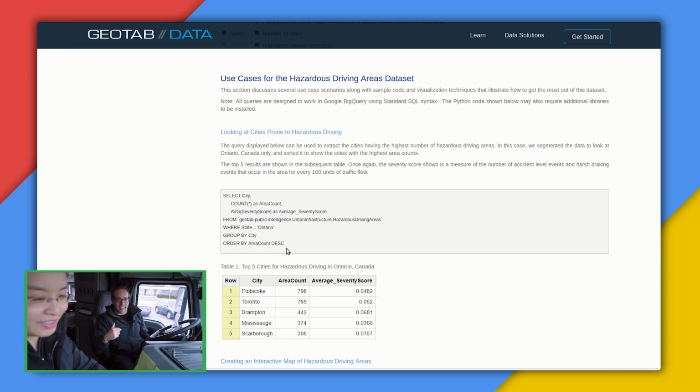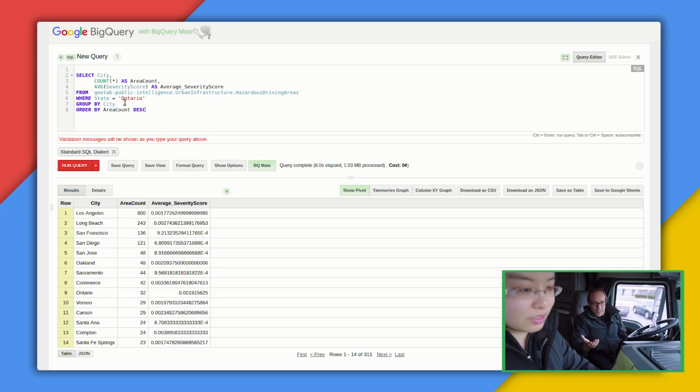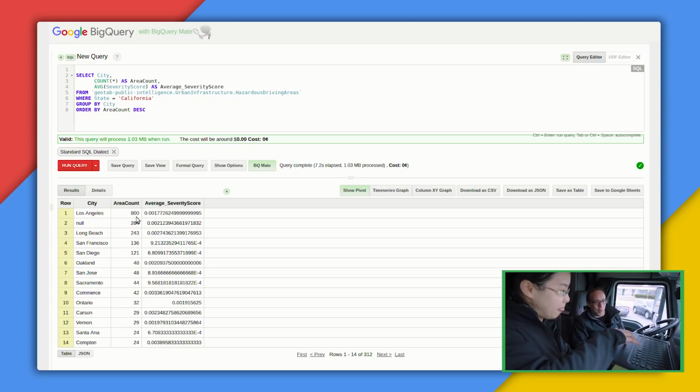That would be interesting. So right now, suppose I'm already in the BigQuery dataset. You already have permission to look at this table. And what are the results? Yeah, within 7 seconds we get the results. And you can see, I'll move the laptop a little bit. The top city is Los Angeles, because it's one of the biggest cities too. Yes. Followed by Long Beach, San Francisco, San Diego, Oakland.